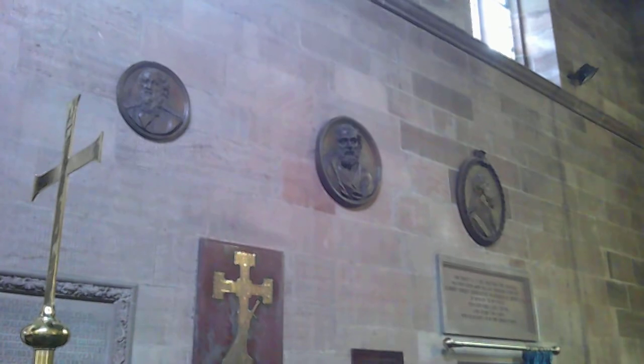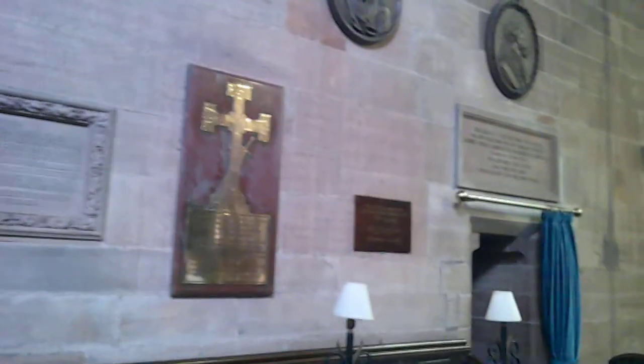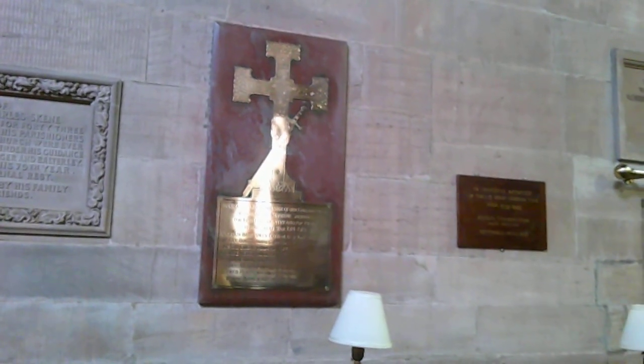I've got these medallions here. This is the war memorial. You can see there with the cross and the sword. And then there's the Second World War memorial, just two men there.